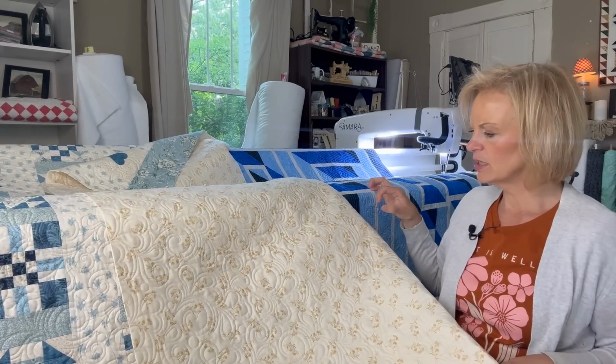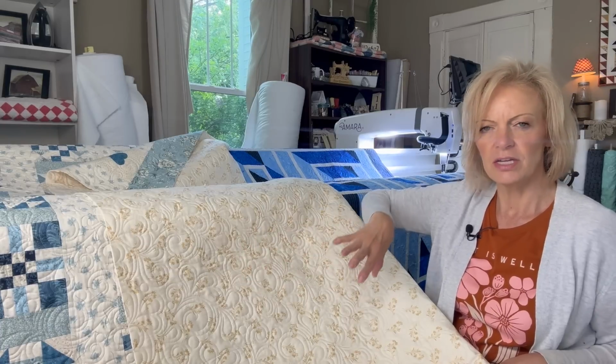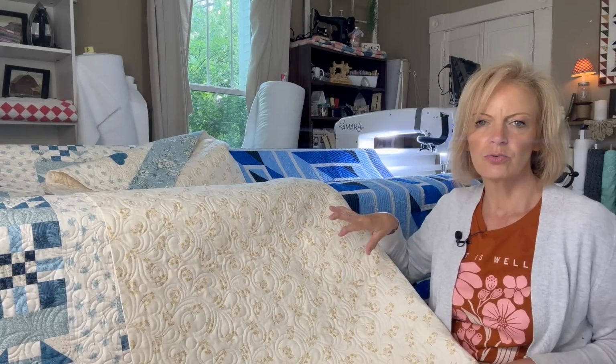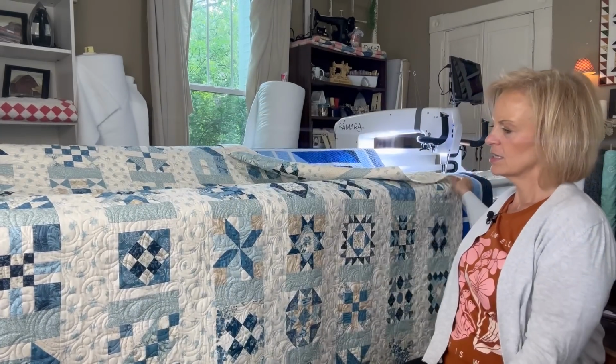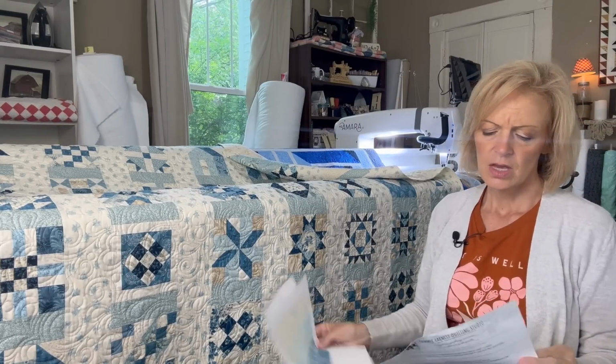So a creamy color, the flowers that are on here, very dainty, kind of a blue or kind of a taupey yellow mustardy color on there. So very, very pretty, like that. Then the pantograph that Donna chose on this one is Moulin Rouge. And I did this in the Omni Cream color.